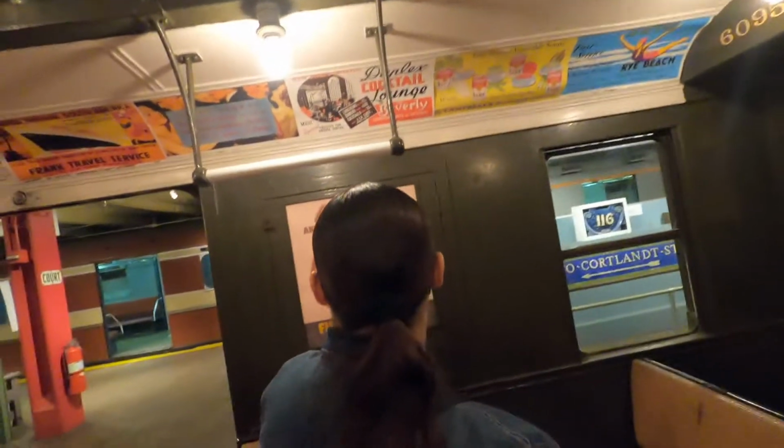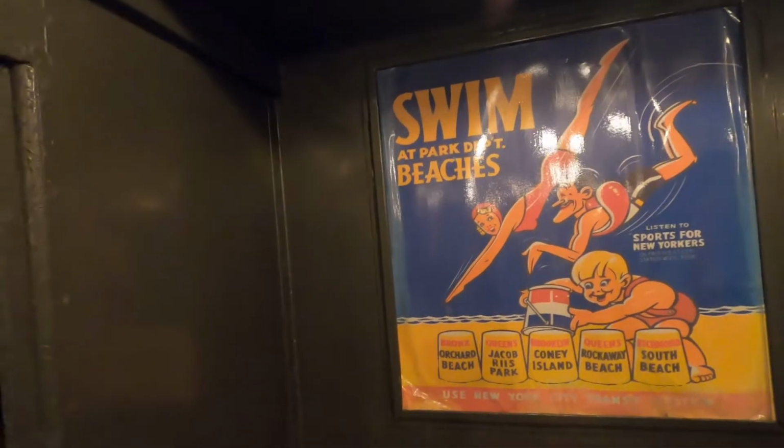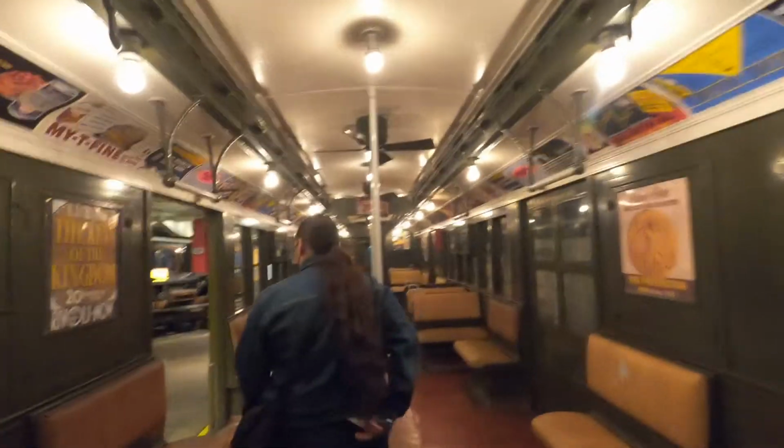Rye Beach. Interesting. Fire prevention. Fight Campbell fire. Soup. Help your country. Only you can prevent forest fires. Oh, look, guys, Coney Island. Orchard Beach. I don't know if I've heard of this one. Jacob Riis Park. Rockaway Beach, South Beach. Interesting. Those are some of the beaches we got in the city.